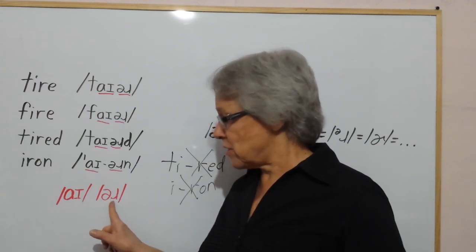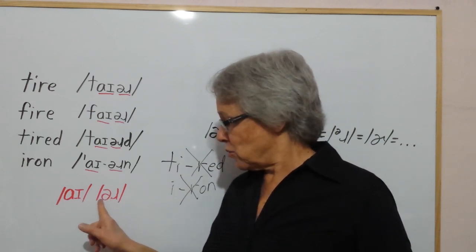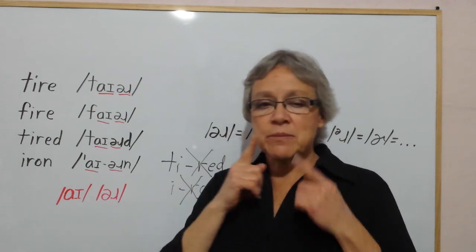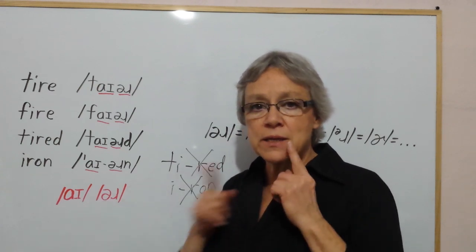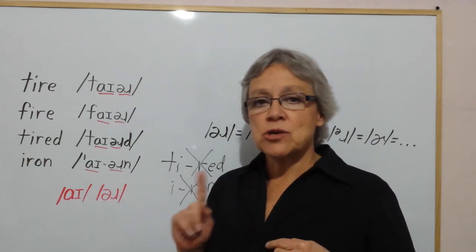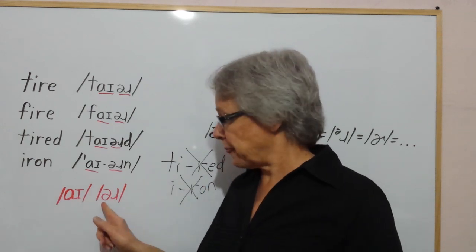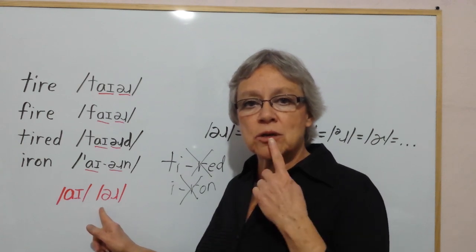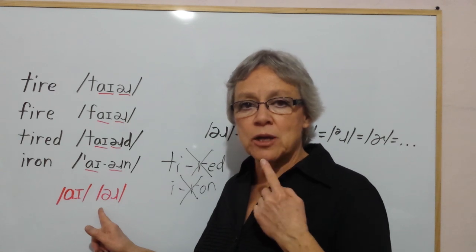But then I move into the r sound. When I move to the r, you will see that the r has the lips stick out a little bit, so you will see my lips pushing up a bit when I make this, okay? So I start like this and then push up my lips a bit.